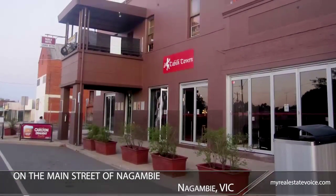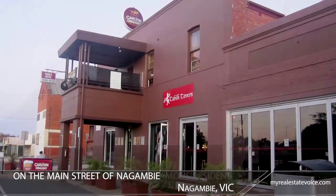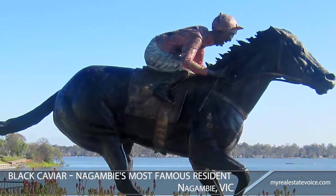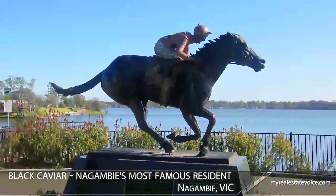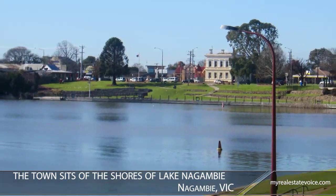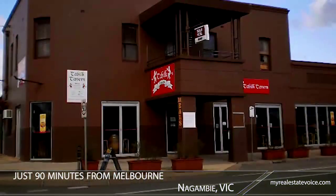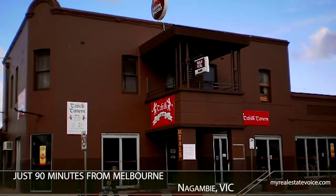The Tabilk Tavern enjoys a great location right on the main street of Nagambie. Nearby is a full-size statue of champion racehorse Black Caviar, Nagambie's most famous resident. The town sits on the shores of Lake Nagambie, a man-made lake popular for its regattas and water skiing tournaments. The tavern is a well-known landmark in this popular town, just 90 minutes from Melbourne.